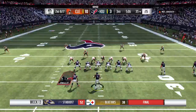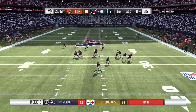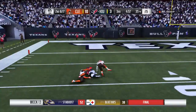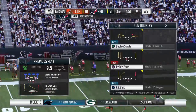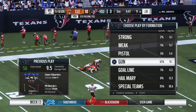Tiger. They'll fake the handoff. Now Watson trying to lay one up deep. This is caught inside the 15. And he takes this way down deep into Cleveland territory. A huge play there for Houston. 56 yards.